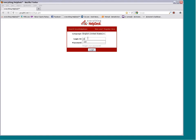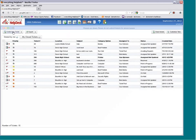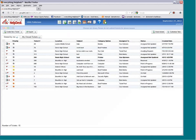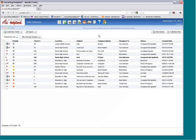And so if I log in here as a user for some help, you'll notice that I can come over here and I can create a new ticket. Now, I want to kind of explain what you're looking at. The first thing you'll see here are a list of tickets. These are tickets that I, Nikki, in this case, the end user, have submitted to the help desk, whether it's to IT, maintenance, human resources, whatever departments might be using the system.